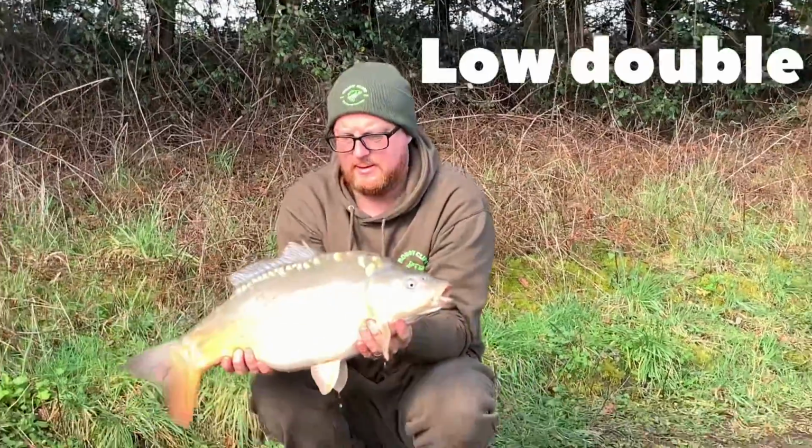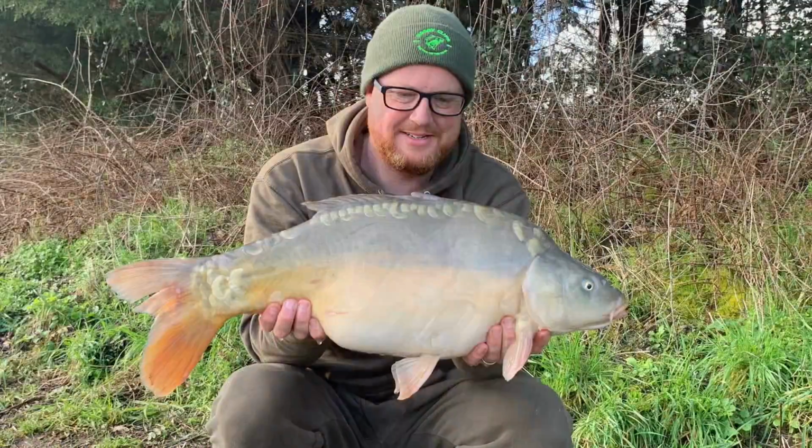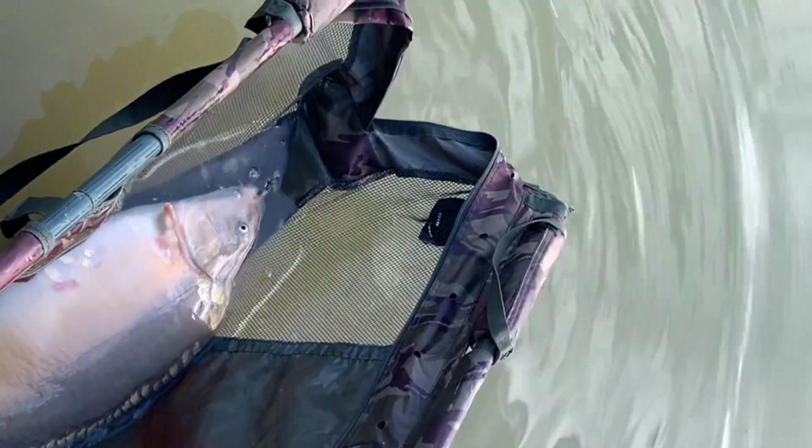Nice little dumpy. Nah, it's no good. Dumpy. Good fish, isn't he, really? 20 in his years to come. Happy now. Alright.